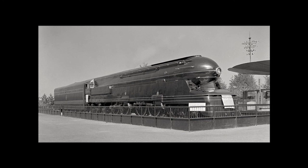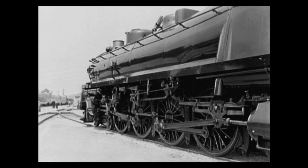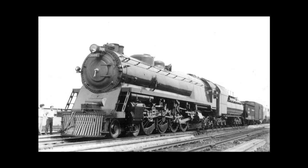In case you don't know what duplex means, it means more than one set of drivers on a single wheel frame. Both sets of pistons were facing in different directions. The rear set of pistons were too close to the firebox. This caused them to overheat, and they had to be very careful with those pistons. Because of that, this engine was unsuccessful. It had retired in 1943 and scrapped 7 years later.